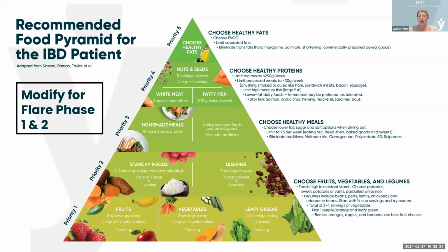When this diet was being designed, it was thought, we want to try and get as many of these diverse plant foods in, but in a more tolerable format, so they're digested more easily. We'll continue to include some of the foods that many of you might have removed from your diet while in flare. We want to include them in a modified format so that we can maintain the microbiome's healthy balance.